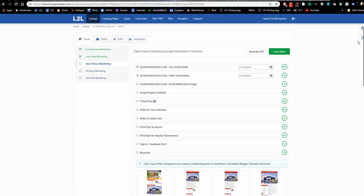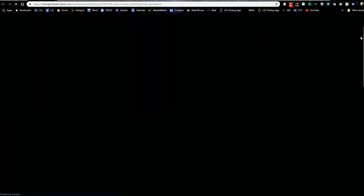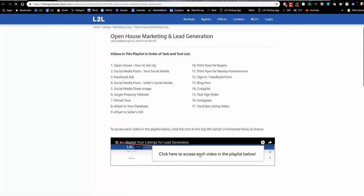Up here on the right, you can see a little light bulb, right? And you'll notice that I have a bunch of tools right here. I have a whole list of things that I should do. If I click this light bulb, this takes me to the page with the tutorials, with the video on how to do this. And it covers every one of the things on that page.